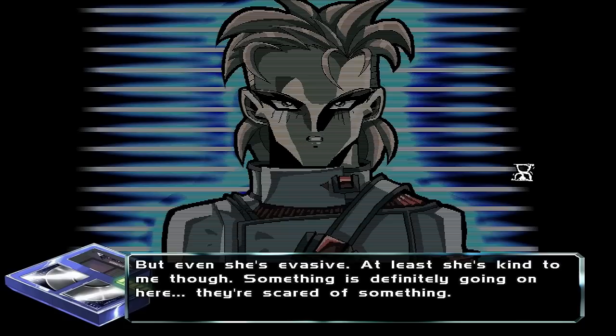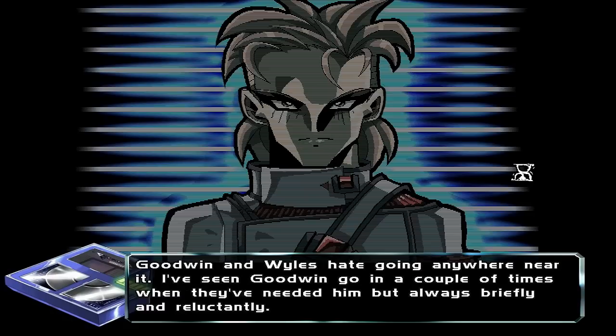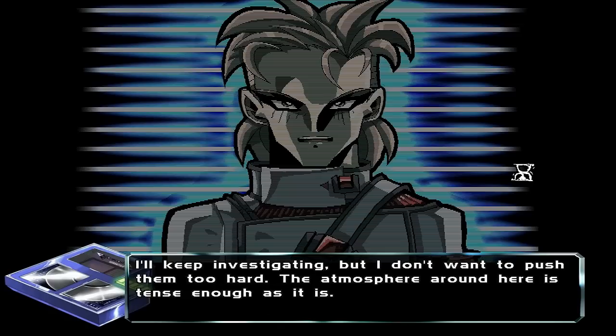Something is definitely going on here. They're scared of something. I've heard them calling the main lab the White Chamber. I don't know why, since I'm not allowed in there. Goodwin and Wiles hate going anywhere near it. I've seen Goodwin go in a couple of times when they've needed him, but always briefly and reluctantly. I'll keep investigating, but I don't want to push them too hard. The atmosphere around here is tense enough as it is.